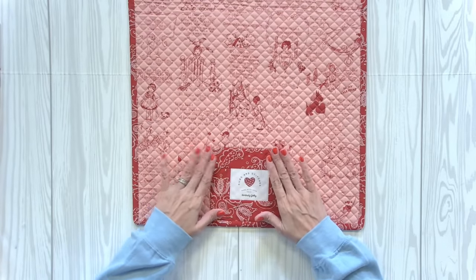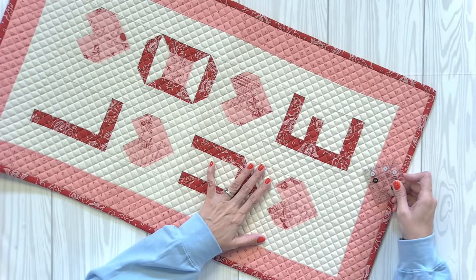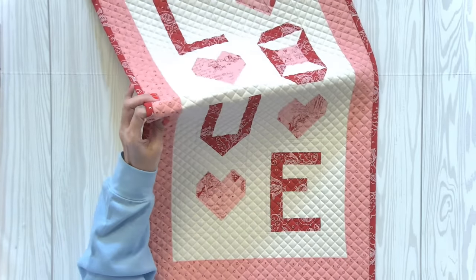And Teresa did the quilting for me. It's half inch crosshatch. So she drew lines on the diagonal. You could also do it on the straight, but I just think it looks so great. So thank you to Teresa for quilting that.